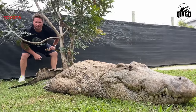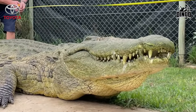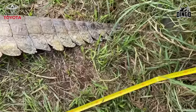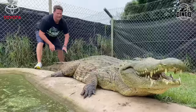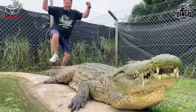Now, my big boy Sharker. Gonna measure him now. He's in a good position. I just need you to tell me when we get to the head there. Is that in line with the end of his nose? Yeah. There we go. 4.3 meters of Nile crocodile. Isn't he a beautiful boy though? Hello, my boy. It's okay. Good boy. Nile crocodile!